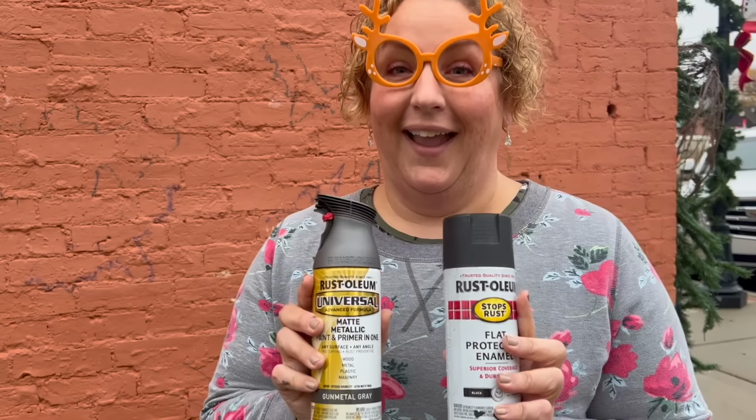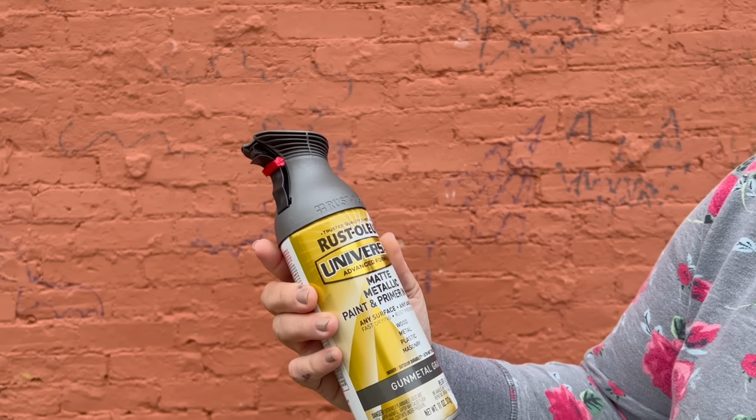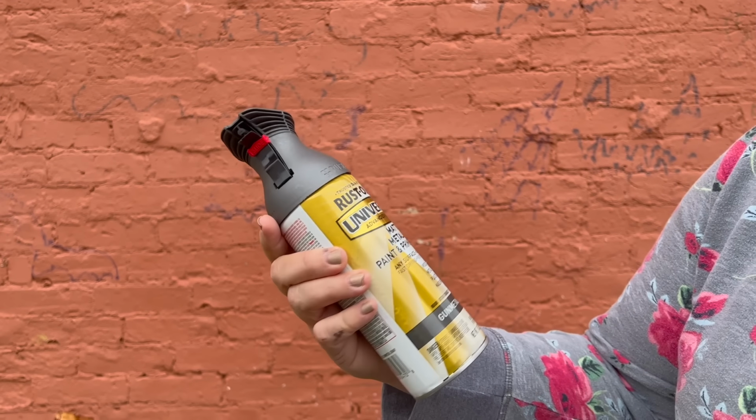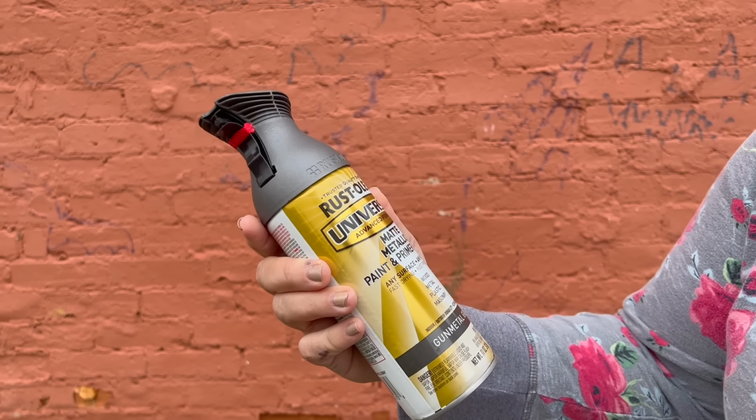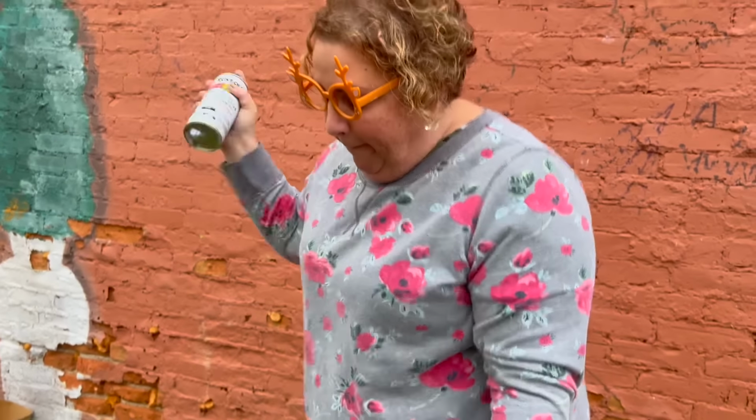All right, so we're outside and we're getting ready to spray. Go ahead, Jenny, tell them what you got there. I have Rust-Oleum flat black enamel. And I have Rust-Oleum universal matte metallic. Well, it's gunmetal. I like that one. Gunmetal gray, baby. That's right. She's shaking it up.